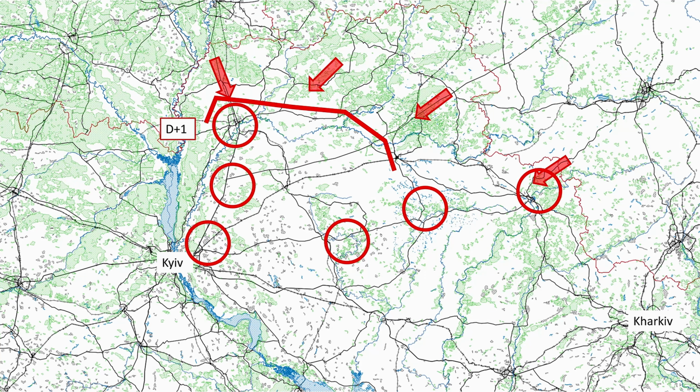In terms of the big picture, at the end of the first day, the Russians had managed to reach the outskirts of Chernihiv and seize Konotop. They had also bypassed Sumy after an unsuccessful attempt to seize the city. This means that with the exception of Sumy, the Russians had managed to seize the canalizing terrain on the border prior to the Ukrainians organizing any kind of effective defense.